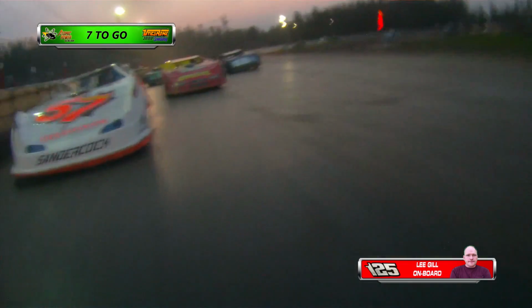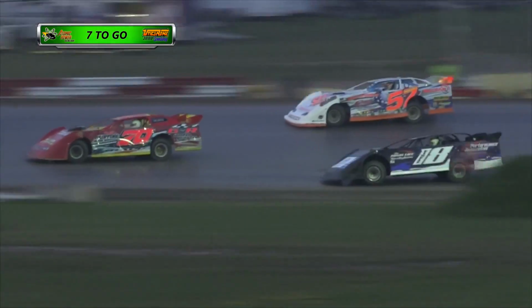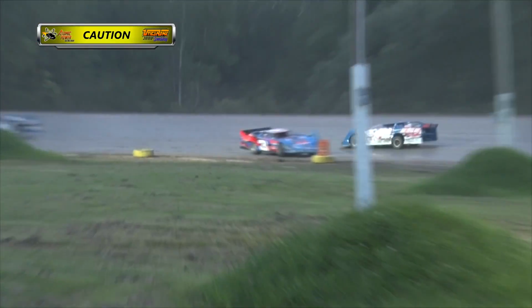Well, he's had some laps to get used to whatever handling characteristics that damage has created to the car, and Gill just lapped Charlie Sandercock as well. So, man, this is a surprise to see Sandercock down in this race. Yeah, I mean, he's back around 18th, 19th place as the yellow flag will fly.